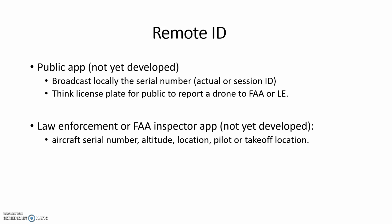And then the other app that's going to be developed is specifically for law enforcement and the FAA inspector. This app has not been developed yet, and it will show information such as the aircraft serial number, the altitude, the location, and either the control station location or the point of takeoff.